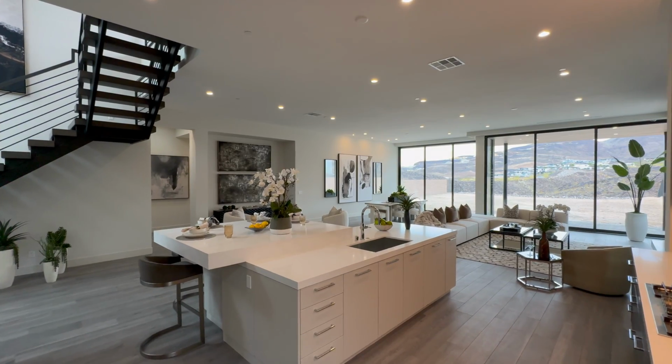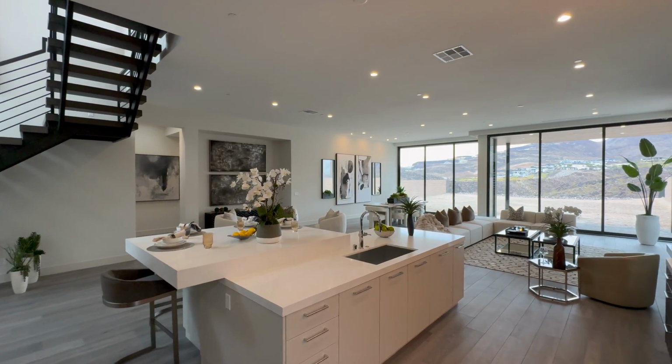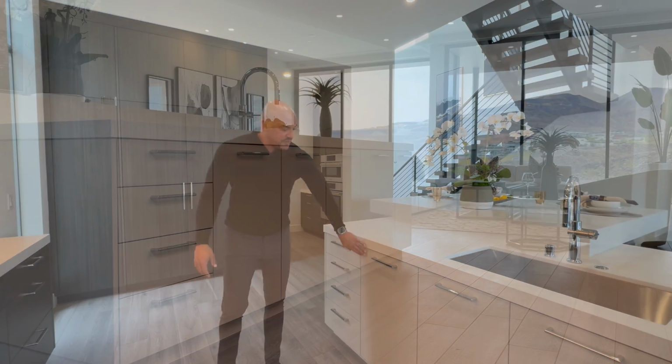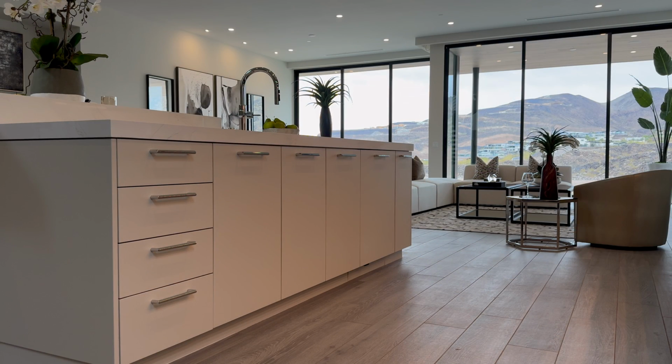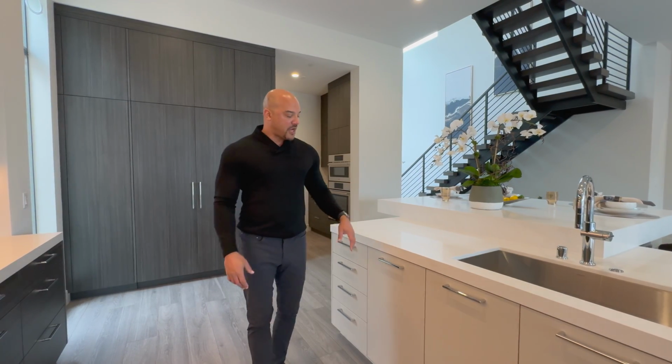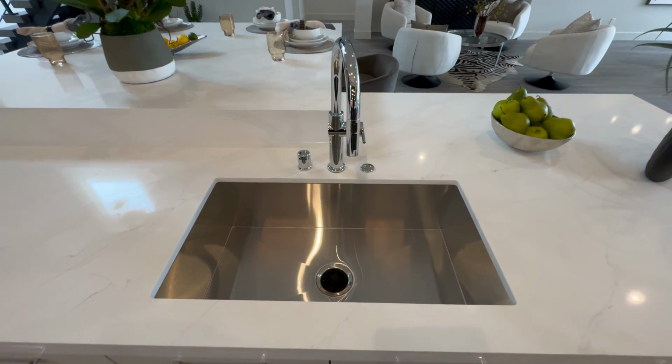All right, let's talk a little bit more about the island. We're gonna go back and forth here. Again, we have the same very nice Calcutta looking quartz counter surface. We have TFL cabinetry here, but it's opposing, so a little bit lighter shade here. Guys, tell me, do you like opposing cabinetry or not? Nice chrome fixtures along with the faucet, nice undermount sink, really great.